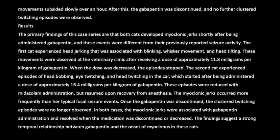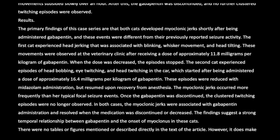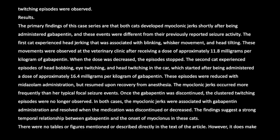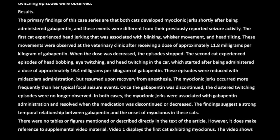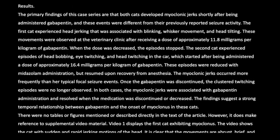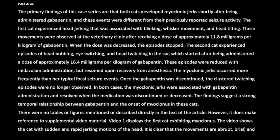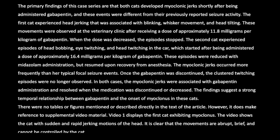These movements were observed at the veterinary clinic after receiving a dose of approximately 11.8 mg per kilogram of gabapentin. When the dose was decreased, the episodes stopped. The second cat experienced episodes of head bobbing, eye twitching, and head twitching in the car, which started after being administered a dose of approximately 16.4 mg per kilogram of gabapentin.